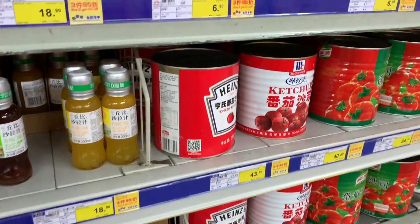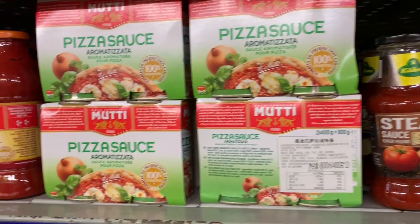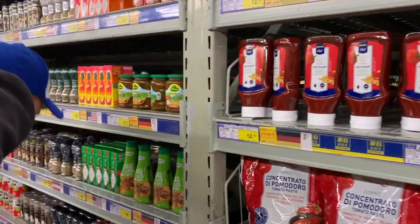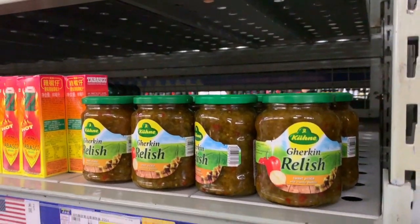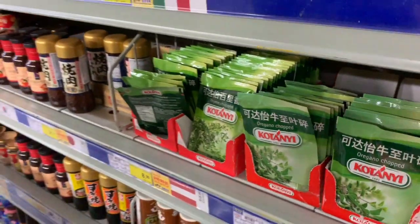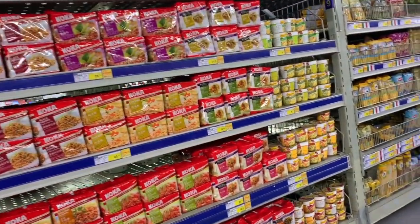You can get giant buckets of tomato ketchup. You get steak sauce, pepper sauce, pizza sauce, pasta sauce, ketchup. We're looking for Frank's. Oh yeah, I got two. You can get relish. Then all your herbs are here, and they're always in the same packaging for some reason. And it's really difficult to find real parsley, that's not dried parsley.